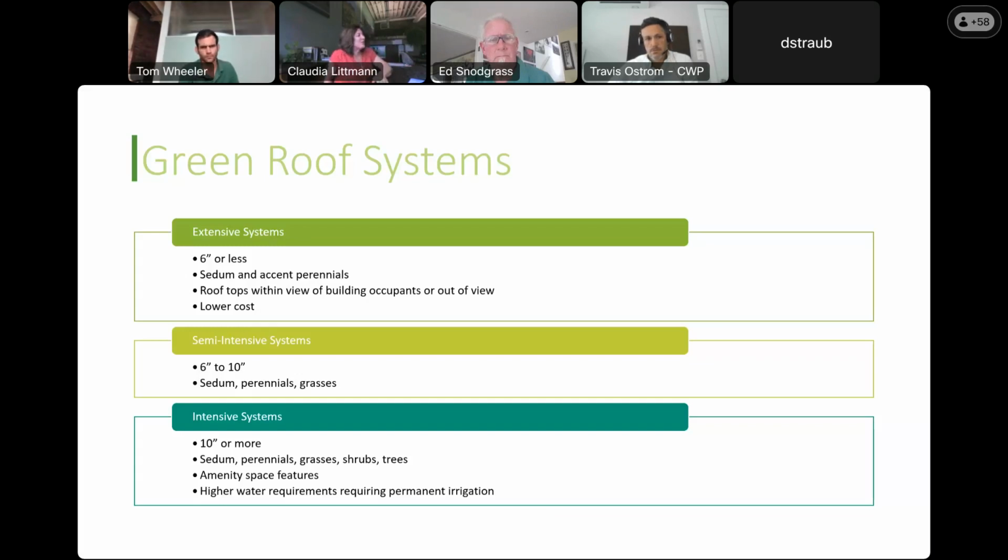I'm sorry, Travis mentioned the two systems in DC, the specific definitions. Just to break it out a little further, the extensive system is that more shallow system, 6 inches or less. It's mostly sedums. Some accent perennials will survive there, like dianthus, talinum, alliums. These are on all types of roofs, but certainly are on those roofs where the mechanicals are, the HVAC equipment, and sometimes are not seen by anyone. But also, they may be in view from windows or from amenity spaces. And these are your lower cost systems, although green roof in itself is not low cost.